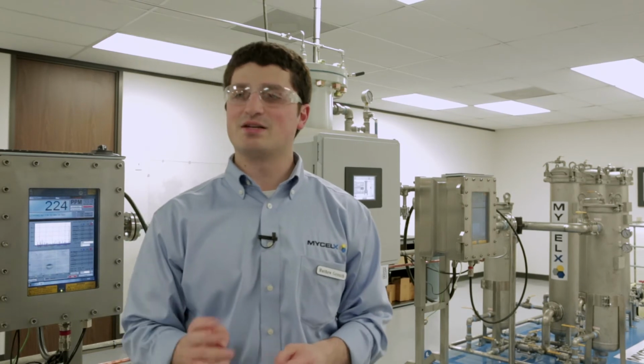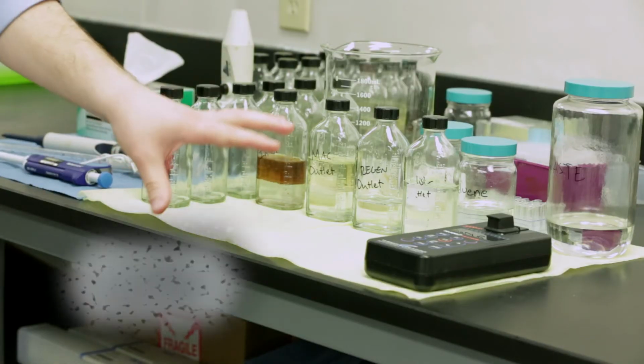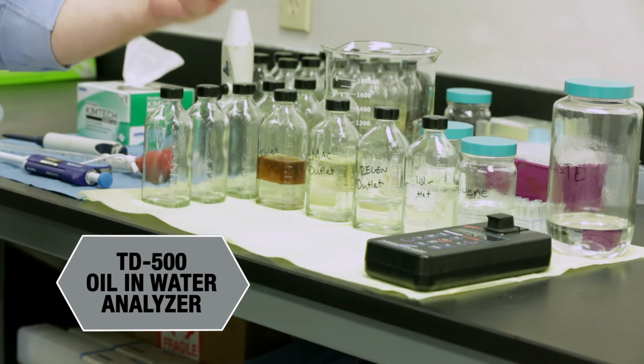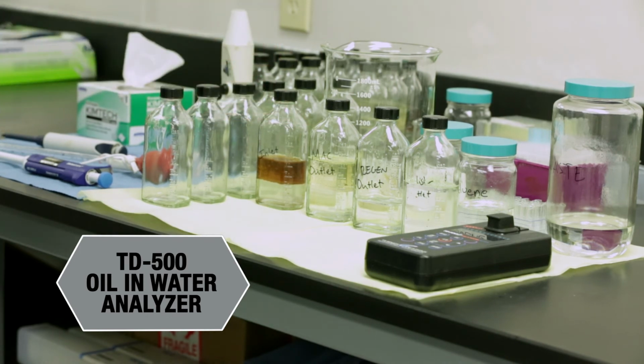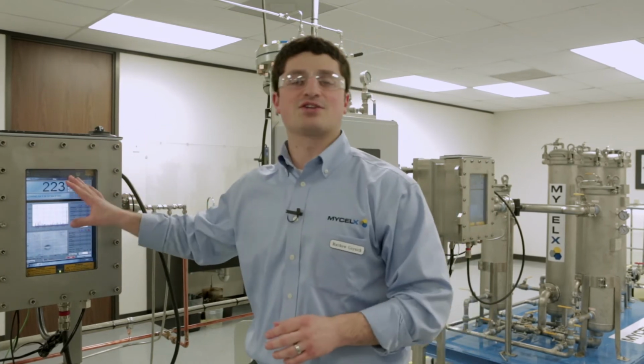Then we'll actually be able to visually see how the MyCelx polishing system generates oil-free water. We will also be running a second piece of analysis equipment, and this is called a TD500. This also uses fluorescence to monitor oil and water concentration. It's a solvent-based extraction, but it just gives us a second frame of reference to be able to tell that, hey, this machine is actually reading 230 ppm.